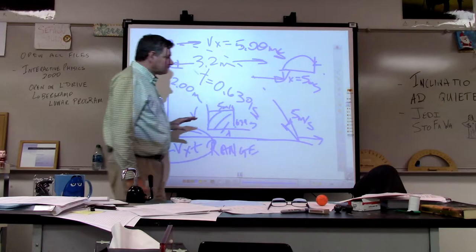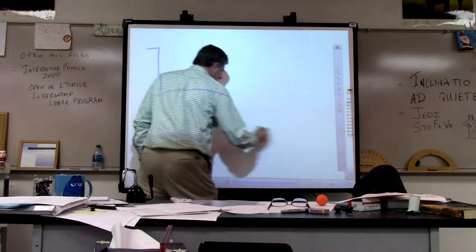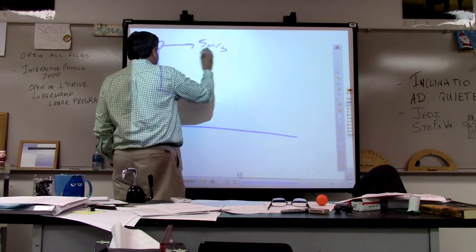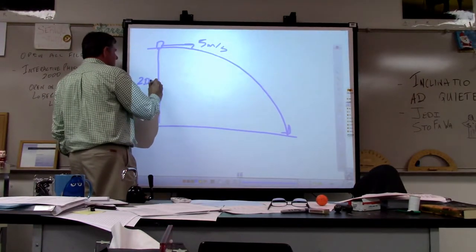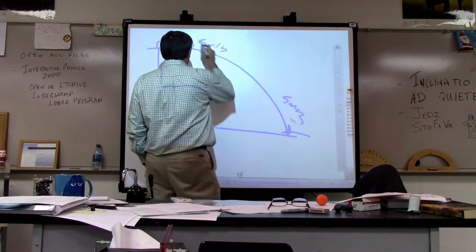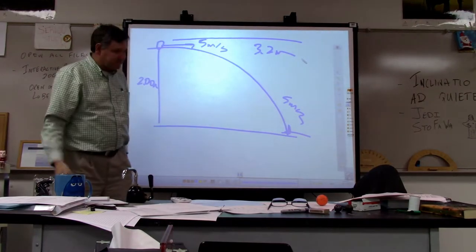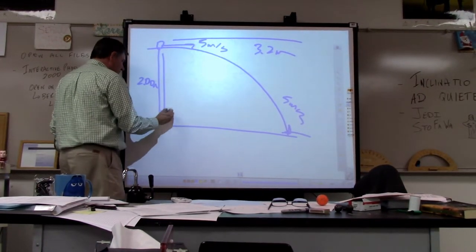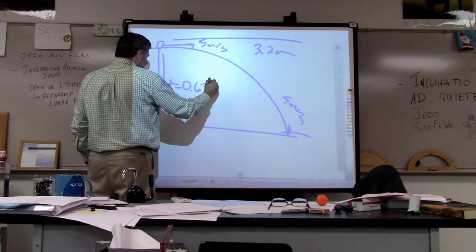Okay. So let's kind of clear the board here. Coming off at 5 meters per second, it's falling 2 meters. It's going to land at 5 meters per second horizontally. It's going to travel 3.2 meters. Okay, so we got this going on. Now, let's talk vertically. So vertically, we said it was going to fall for 0.639 seconds.